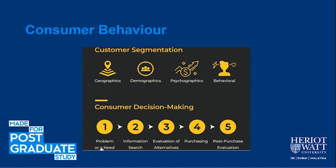Point two, they need to go and research. That could be a point at which we can touch them, and we could get our product out to them via social media, etc., through all the different means that we advertise and promote our products these days. The third part is for them to think, which one do I want? So the evaluation of all the different alternatives. A customer could look at what the product does and how it serves them. They could also look closely at things like price points.